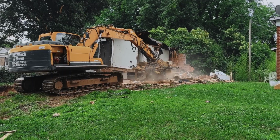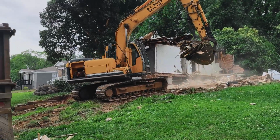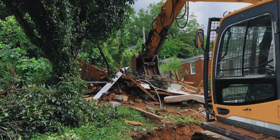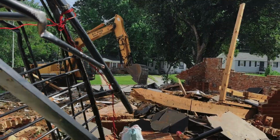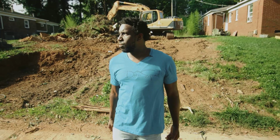So the process, it takes about 4 days to get to where they're at currently. I had to wait 2 months for this guy to come. Unfortunately, I had to wait 2 months for him to come, but he gave me a great price, so I didn't mind waiting, and I had to get the plans and everything else sorted out. So I'm like, all right, whatever, I'll wait.